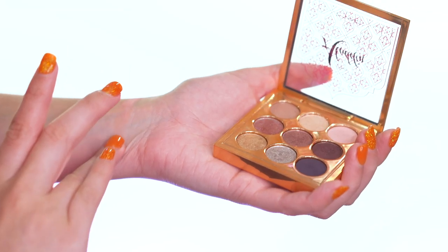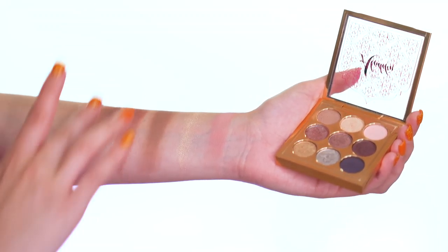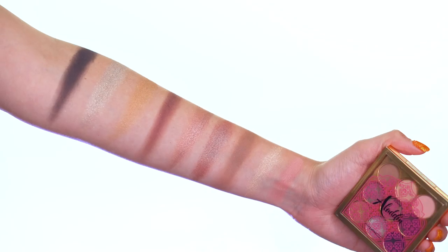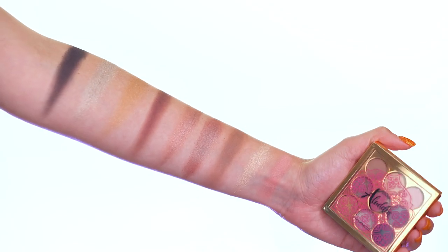I was actually really surprised when I first saw this palette at how the colors were very muted and very wearable. I was expecting there to be a lot of warm colors in here and maybe a pop of blue, like her outfit that she wears, which I have to say, I was a little bit disappointed. I didn't see a turquoise blue in here, but there is a duochrome blue and pink shade that is right here. It's just not blue enough for me. I really wish there was a turquoise in this palette. I feel like that would have made it a Princess Jasmine palette.